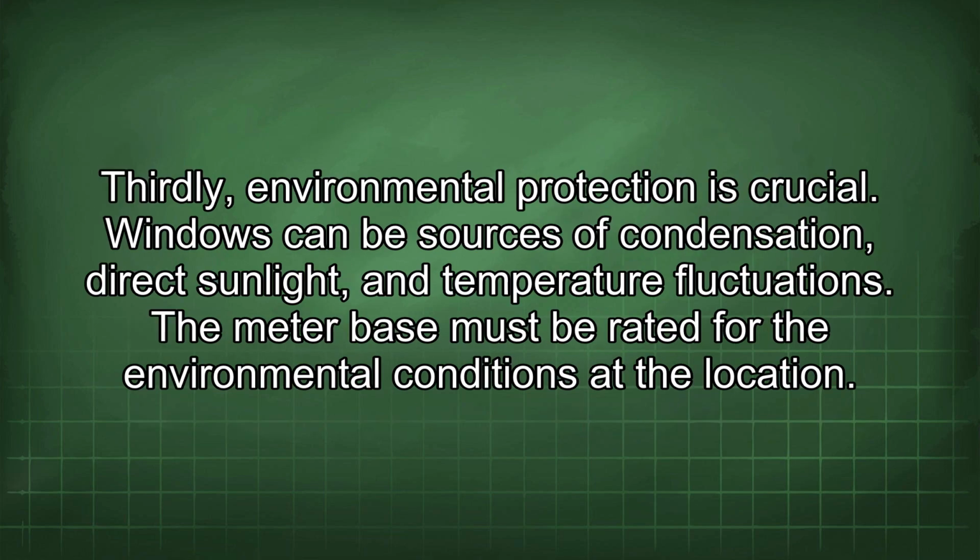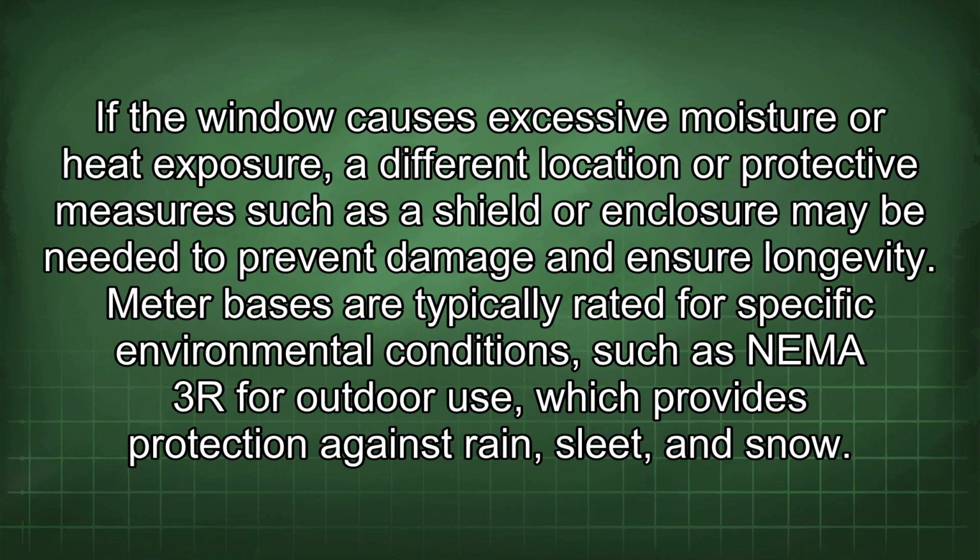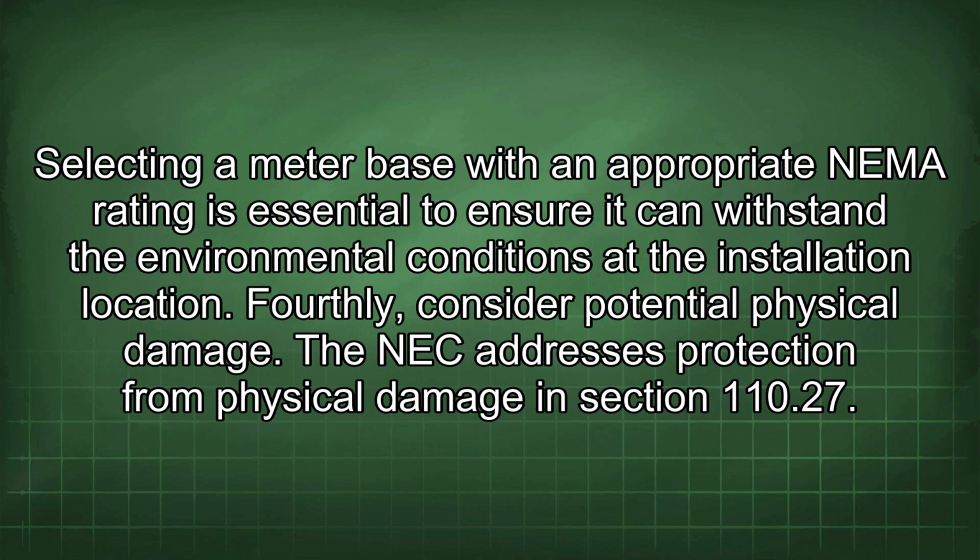Thirdly, environmental protection is crucial. Windows can be sources of condensation, direct sunlight, and temperature fluctuations. The meter base must be rated for the environmental conditions at the location. If the window causes excessive moisture or heat exposure, a different location or protective measures such as a shield or enclosure may be needed to prevent damage and ensure longevity. Meter bases are typically rated for specific environmental conditions, such as NEMA 3R for outdoor use, which provides protection against rain, sleet, and snow. Selecting a meter base with an appropriate NEMA rating is essential to ensure it can withstand the environmental conditions at the installation location.